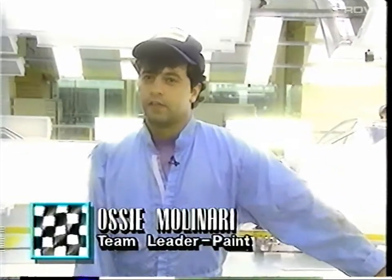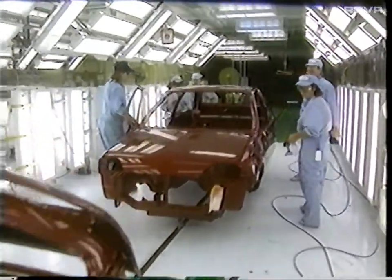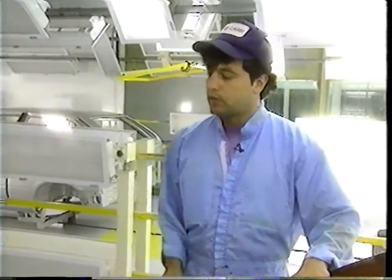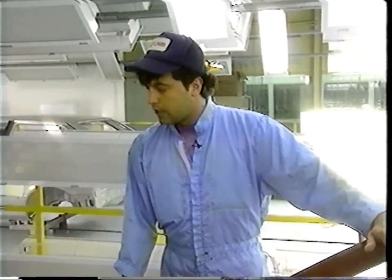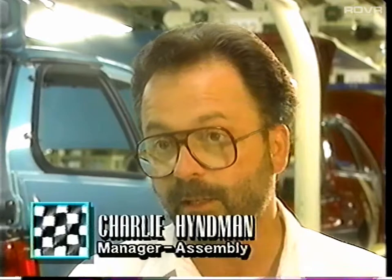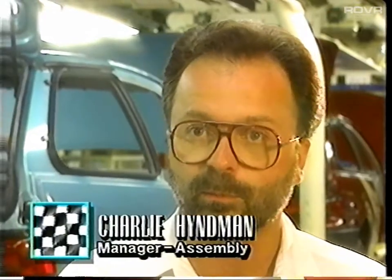I work in the final inspection area. We check the cars out and we inspect the vehicles, finesse them out so that we can produce the number one quality in the automotive industry. What we do in polishing is we eliminate any swirl problems that the customer might find on the vehicle. And we work very, very well together as a team. We've got an excellent paint job on these vehicles, and it's our goal in assembly to protect them.